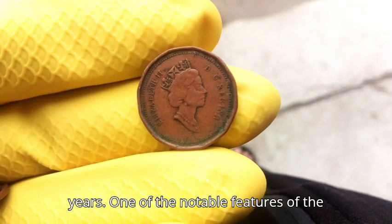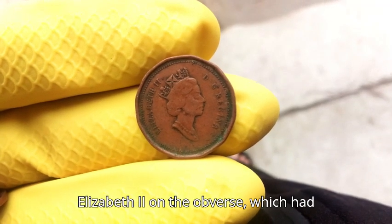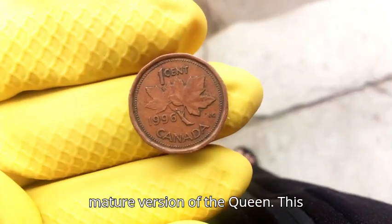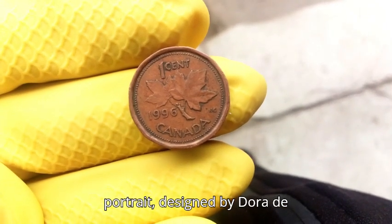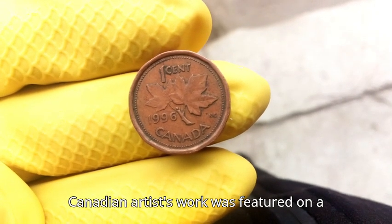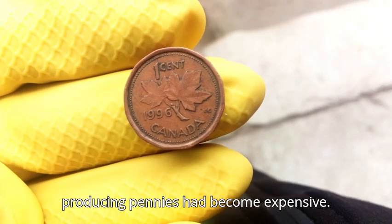One of the notable features of the 1996 penny is the portrait of Queen Elizabeth II on the obverse, which had been updated in 1990 to reflect a more mature version of the Queen. This portrait, designed by Dora de Pèteri-Hunt, was the first time a Canadian artist's work was featured on a national coin. By the early 2000s, producing pennies had become expensive.